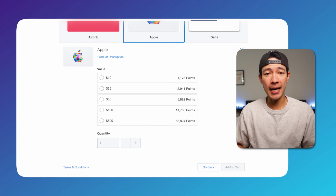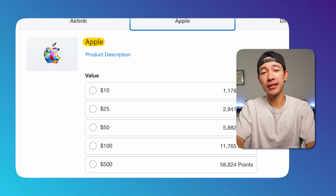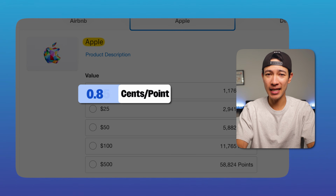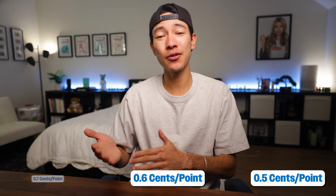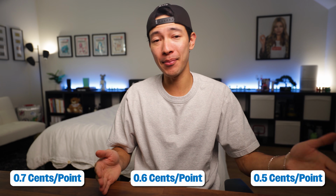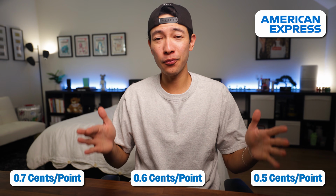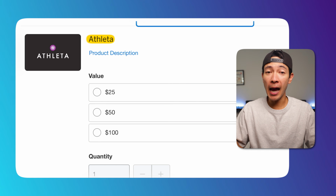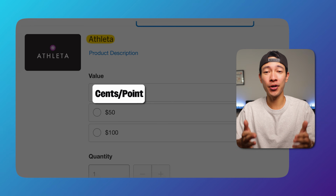Another gift card you could get is from Apple, and with this retailer, you would receive a value right now of 0.85 cents per point. So far, that's better than the 0.5 cents or 0.6 cents or 0.7 cents that we have seen from the other redemption options from Amex so far. Then the last example for the gift card option is from a brand called Athleta, which will actually give you a 1 cent per point redemption value.